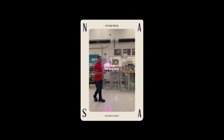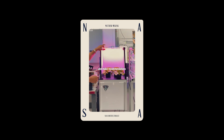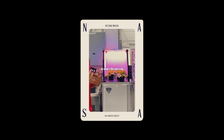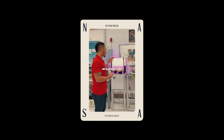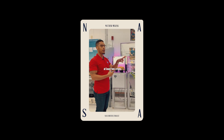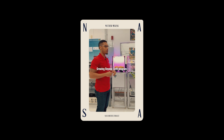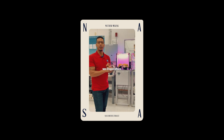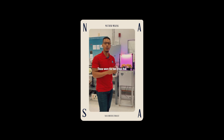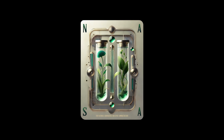We have these in the classrooms where the students can actually grow plants and make recommendations for us here at NASA on what's the next crop for us to fly in space. And so far, we've actually gotten at least 2 crops as recommendations for us, and we've flown them as a result of the citizen science research that happens in the Growing Beyond Earth program. Which were they? I think one of them was dragoon lettuce and pop toy. Those were the 2 crops that ended up being recommended to us, and we flew them, and they grew great.